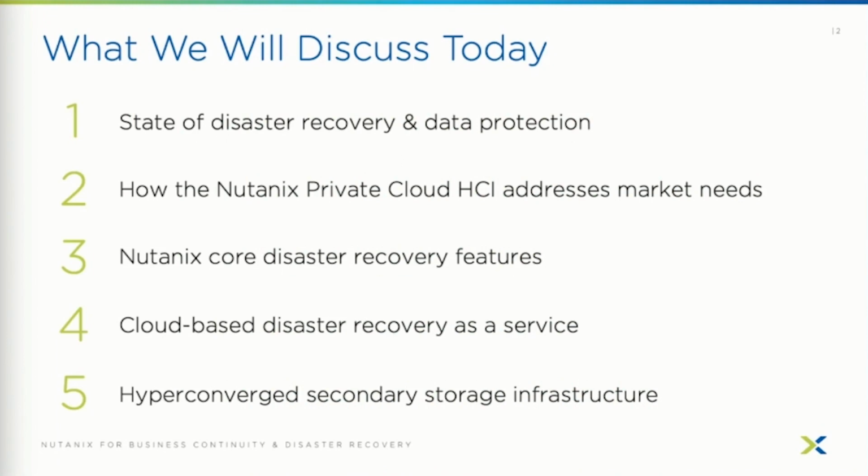Here's what we'll be discussing today. We'll begin by looking at the state of the disaster recovery and data protection market. Then we'll look at how Nutanix's Private Cloud Hyperconverged infrastructure solutions address market needs. Next, we'll dig a little deeper into specific Nutanix solutions, beginning with our core disaster recovery solution. Then we'll look at disaster recovery as a service, which is a subscription-based native extension to the core disaster recovery solution. And then finally, we'll look at how Nutanix has brought hyperconverged infrastructure functionality to the secondary storage market.